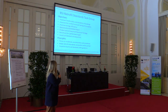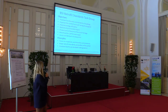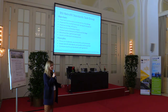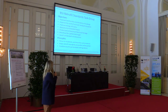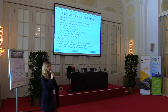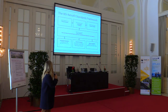The principles are to focus on materials, workmanship, and processes, and make retrofit standards accessible, which is something we also discussed in terms of tools and guidelines, and also combine technical standards with guidance, which is the effort that in the IEA Task 59 we care about.